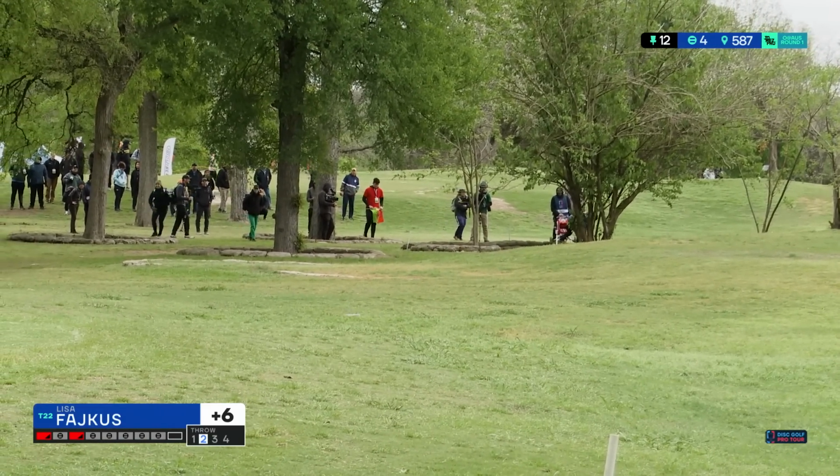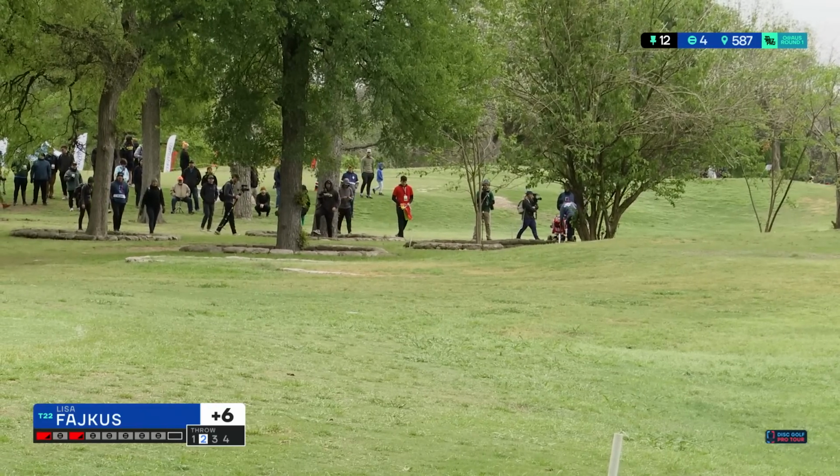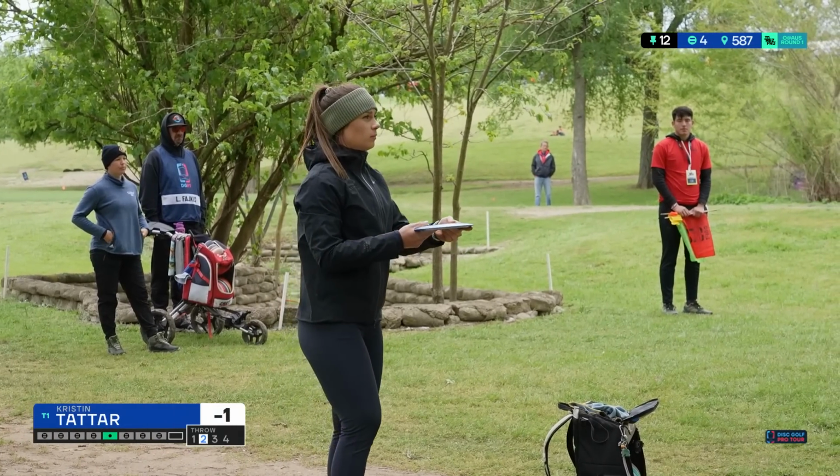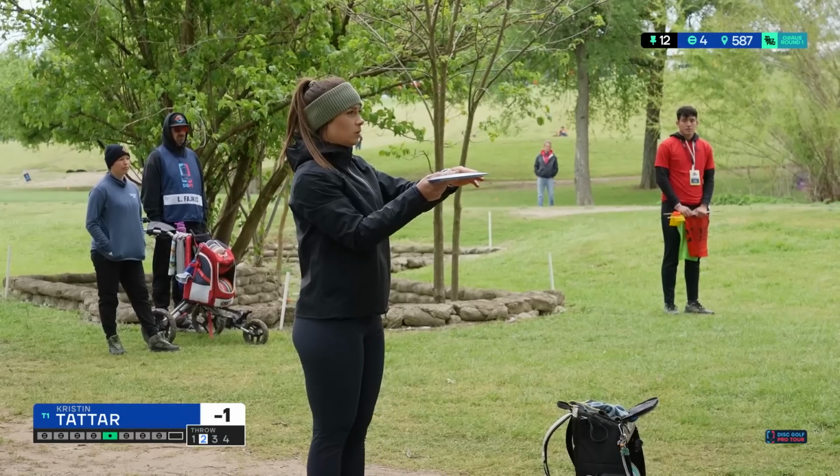Yeah, probably 325 with the low ceiling from where Lisa was. Maybe a little farther. Yeah, you have to be careful too with a full drive. If you skip off the green, you can find that OB if you're not careful.